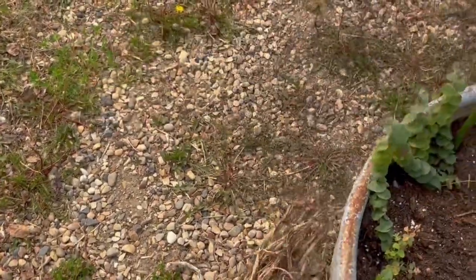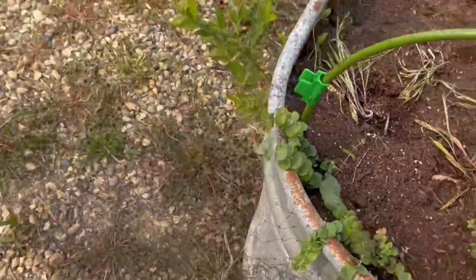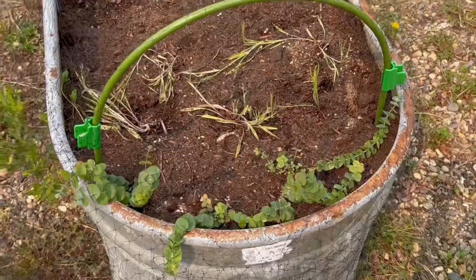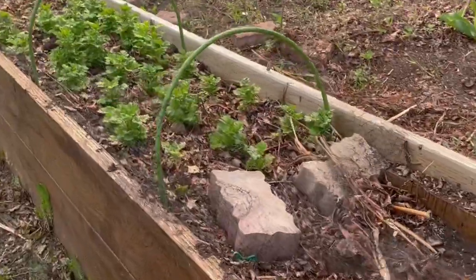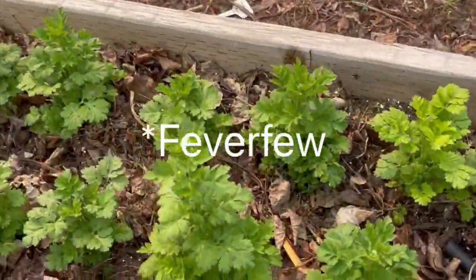This here is some of my eucalyptus that I started from seed. I might actually dig it out of here because I don't like it in the netting. We'll see. Over here I have yarrow. I also killed a bunch of my yarrow, but this is what's left from my neglect.